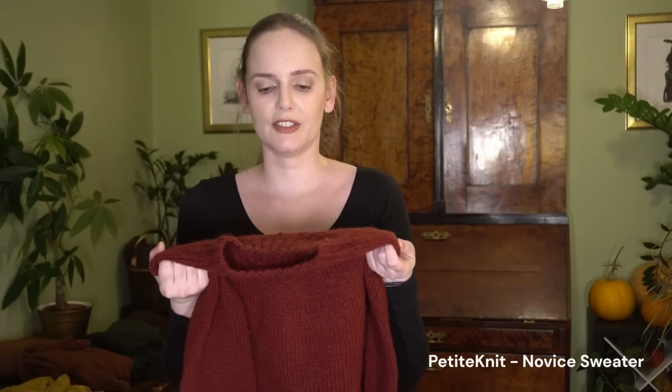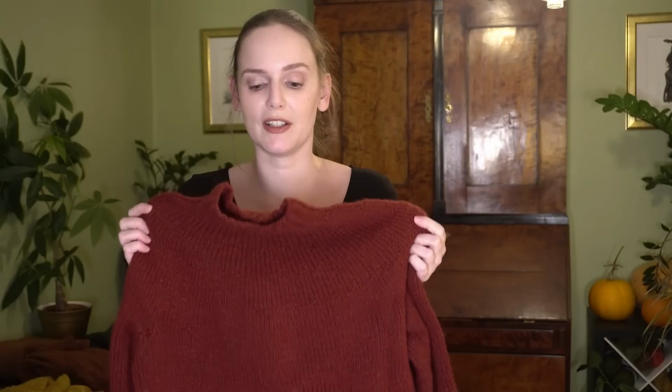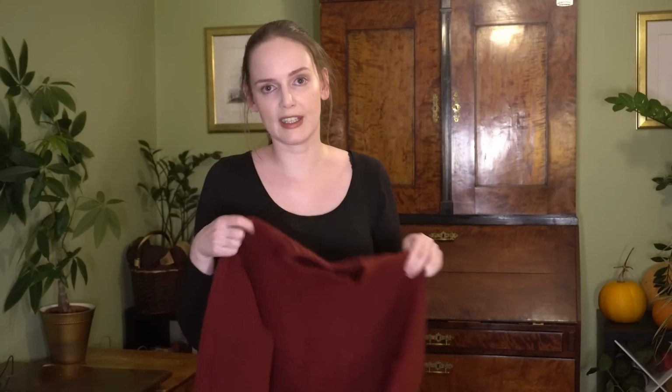The next thing I made, my first sweater. This is the Novice sweater from PetiteKnit. If you've never made a sweater before, if you're a real beginner, I really recommend this pattern. It's amazing for someone who really doesn't know what they're doing. The pattern is explained in a very, very beginner-friendly way. I'm so glad I chose this as my first jumper because it really built my confidence as a knitter.